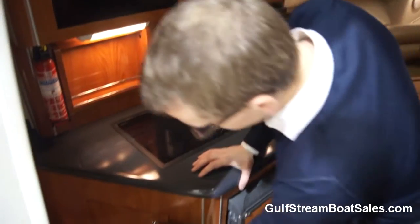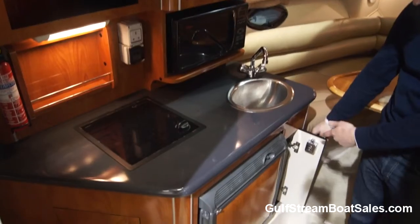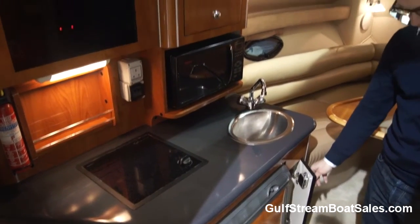There's lots of storage space as well. We've got decent sized cupboard shelves out there. Another little cupboard for hanging tea towels and things in.